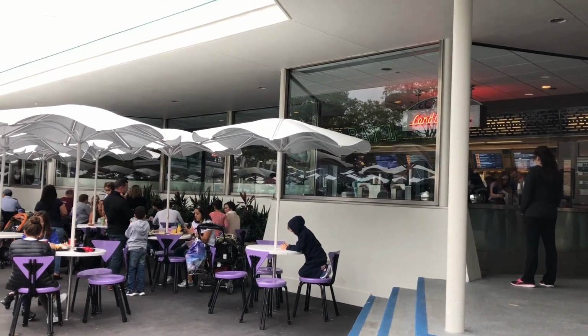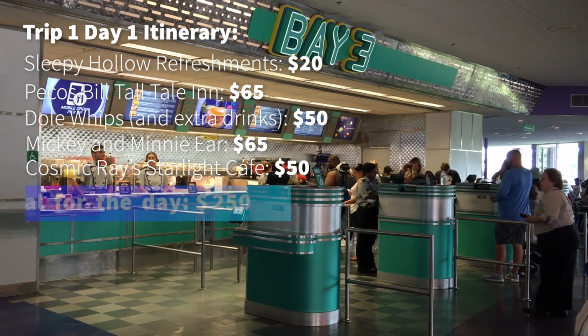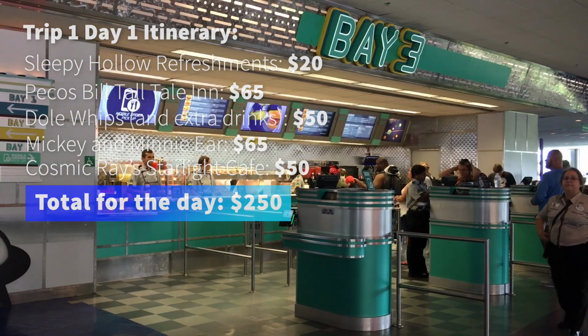And you can refill your water bottles at Cosmic Rays. There is a water refill station here. Maybe unavailable. Usually you can use it, but these days you never know. Price estimate, $50. On to day 2.